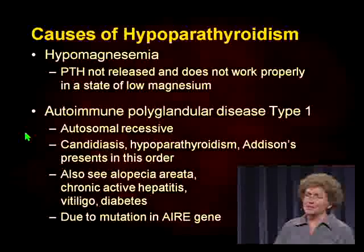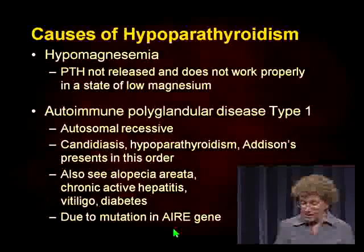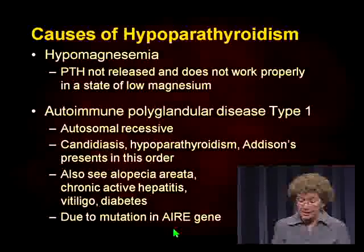This is APS1, autoimmune polyglandular syndrome type 1, autosomal recessive. A lot of people get this mixed up with MEN, okay? MEN is the cancer one, and the APS is the autoimmune one. What they usually get is total body candidiasis first, then the hypopara, and then the Addison's. I've seen one in my life, okay? That means it's probably a very good board question, right? It's very rare. Alopecia, hepatitis, diabetes, vitiligo, and another gene that they found, a marker, the AIRE gene, is a mutation with these guys.